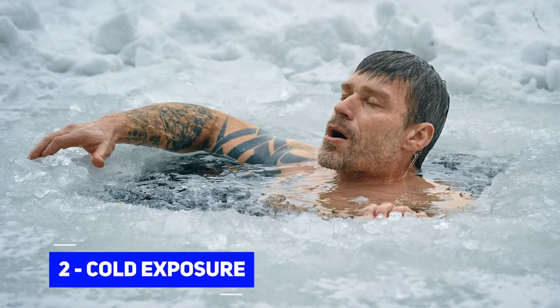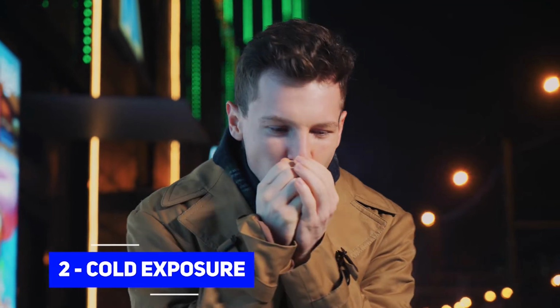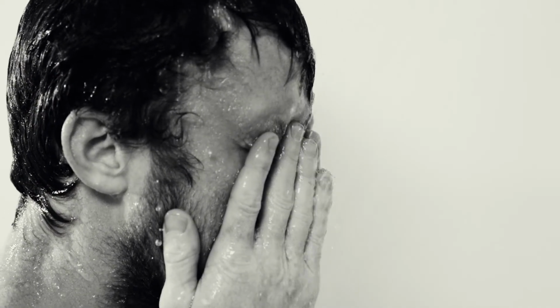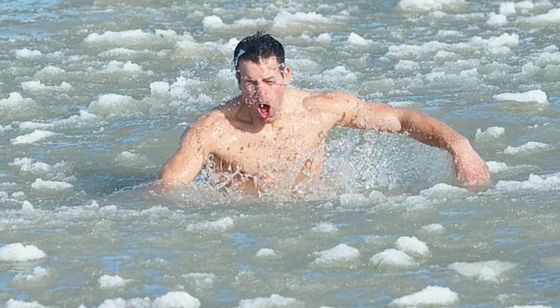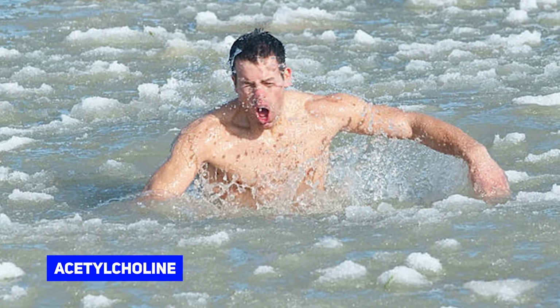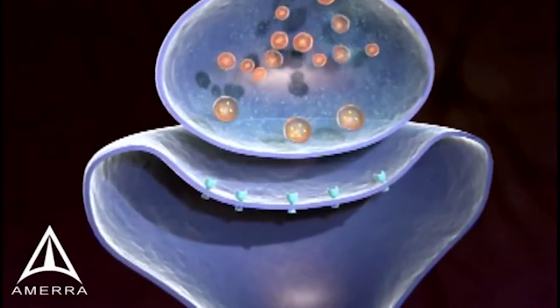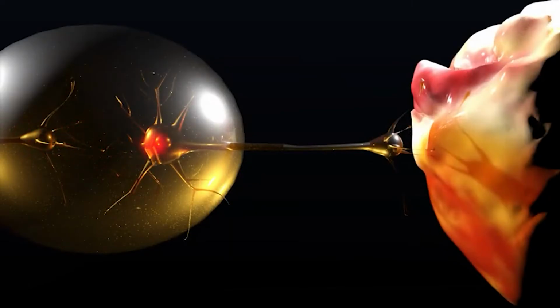Number 2. Cold exposure. Cold exposure? In winters? Just the thought of it makes my teeth rattle. Brrr. But no matter how painful that might be, cold exposure is very effective in stimulating the vagus nerve. Cold exposure also releases acetylcholine. This acetylcholine is the main neurotransmitter of our parasympathetic nervous system. The parasympathetic nervous system is responsible for calming us down and relaxing us, thus reducing stress.